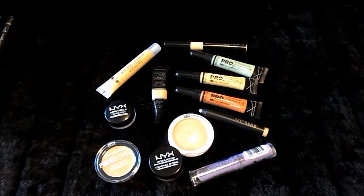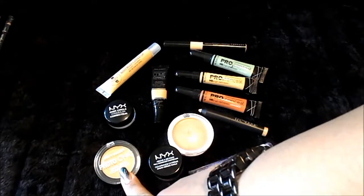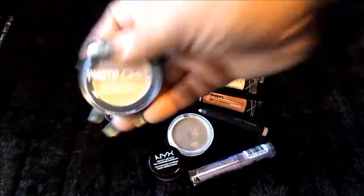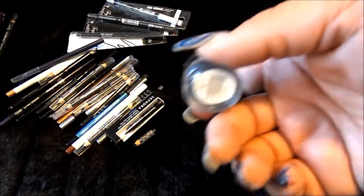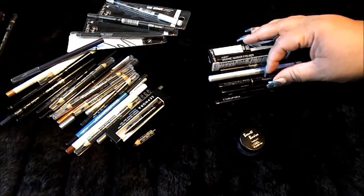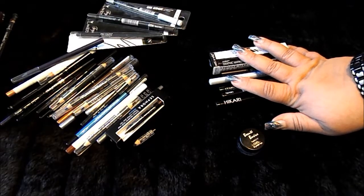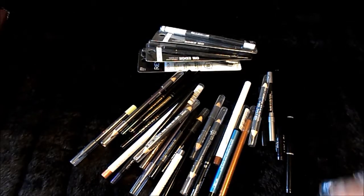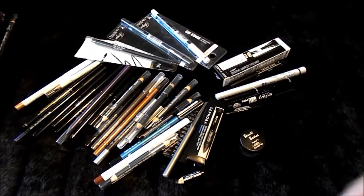Alright, that's 12 concealers. I had 11 in January. The City Color Photo Chic Dark Spot Corrector is my new one. I got that through Ipsy. I have 1 cream eyeliner, and I've always had 1 cream eyeliner. Liquid. I have 6 liquid eyeliners. In January, I had 8. I have 30 pencil eyeliners. In January, I had 29. So I am slowly using up my products.